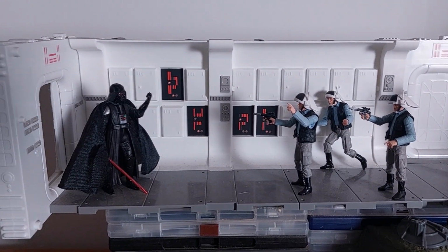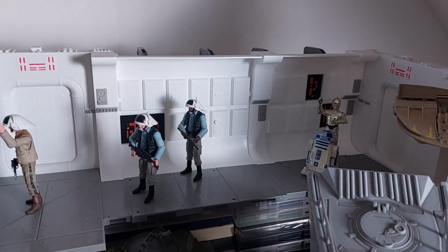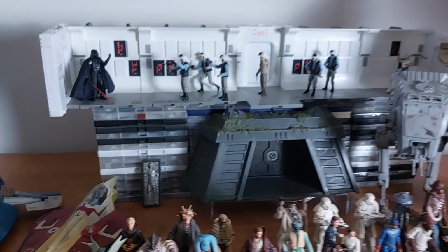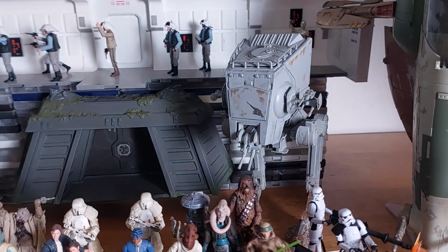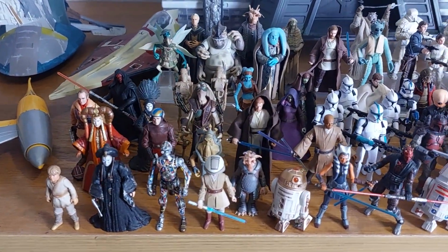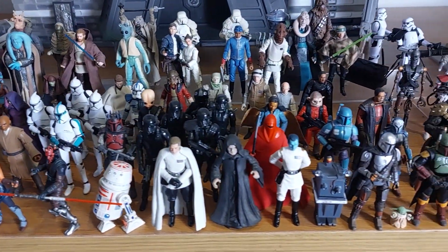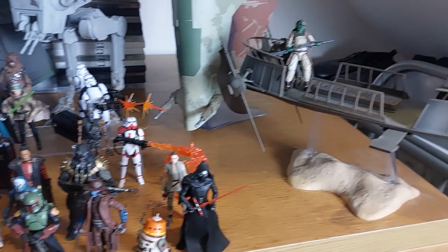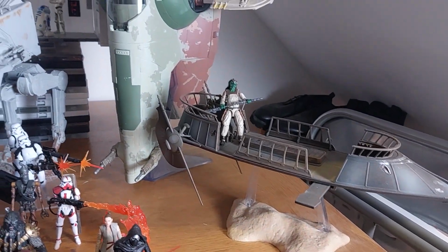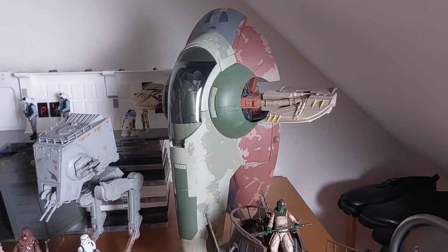And then obviously got the Tantive IV set, where I've got 2 of them together, which is really quite nice. You can put them together. And then also the Endor bunker there with an AT-ST, which I really like. And then all my Star Wars Vintage Collection figures so far, which I really love collecting. I think they're really nicely detailed for the size that they are. And then the Skiff. And then Boba Fett Slave 1, which is really nice. I think I've always really loved that one.